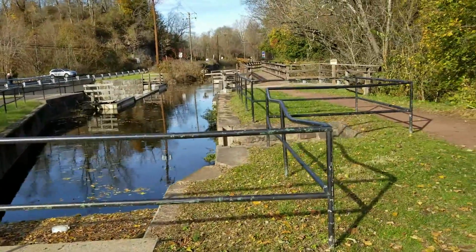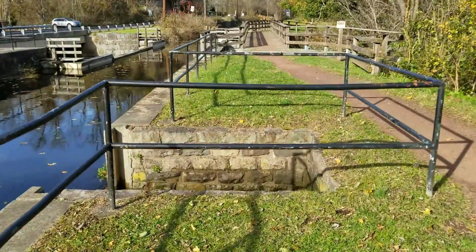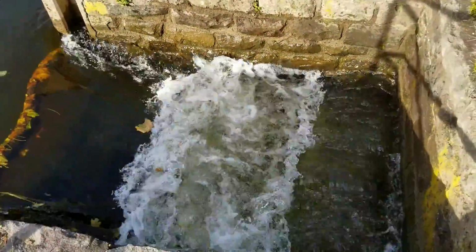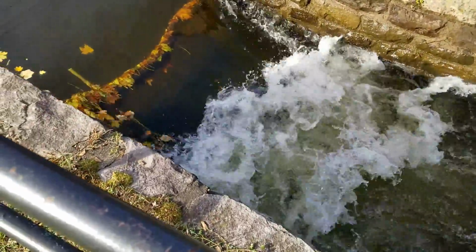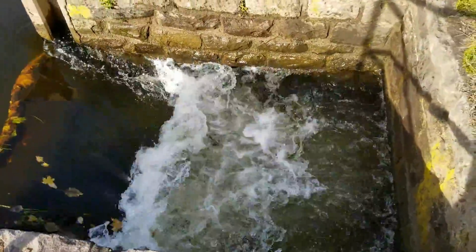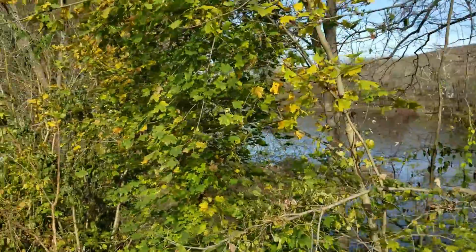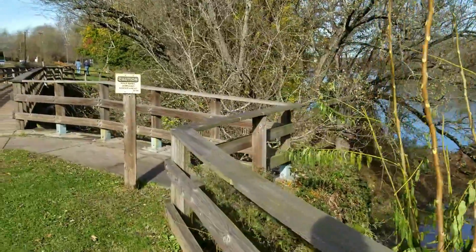This is pretty neat though. I never saw this in person before. I've seen videos on YouTube and on documentaries. I originally thought it drained out down here, but I believe it just goes to the other side of that canal.